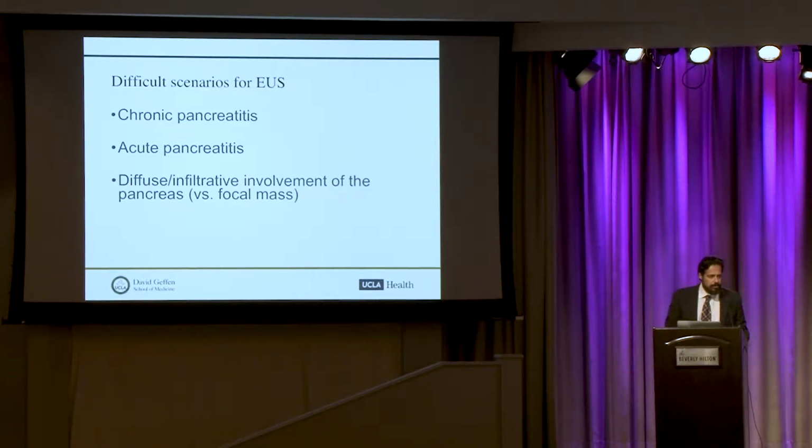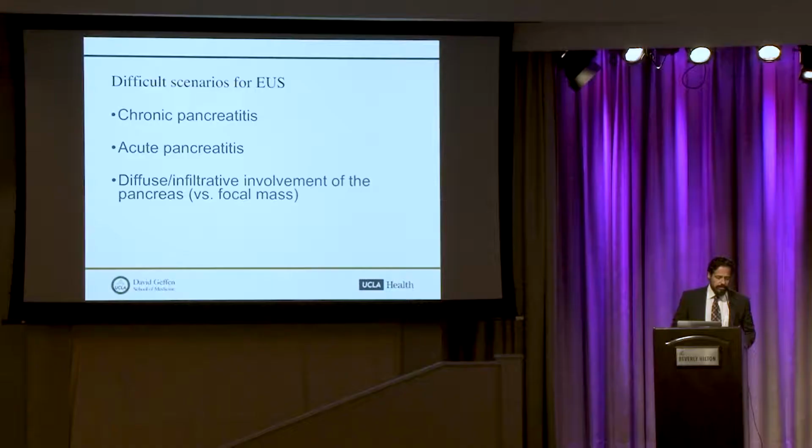EUS, however, isn't perfect. There are scenarios where we sometimes don't know what we're looking at. Probably the hardest may be chronic pancreatitis. There's a lot of inflammatory changes, fibrotic changes, calcifications, a lot of artifact that can both mimic a mass and also obscure a mass. Same thing in acute pancreatitis. It can either obscure a mass or mimic a mass in acute inflammatory processes.